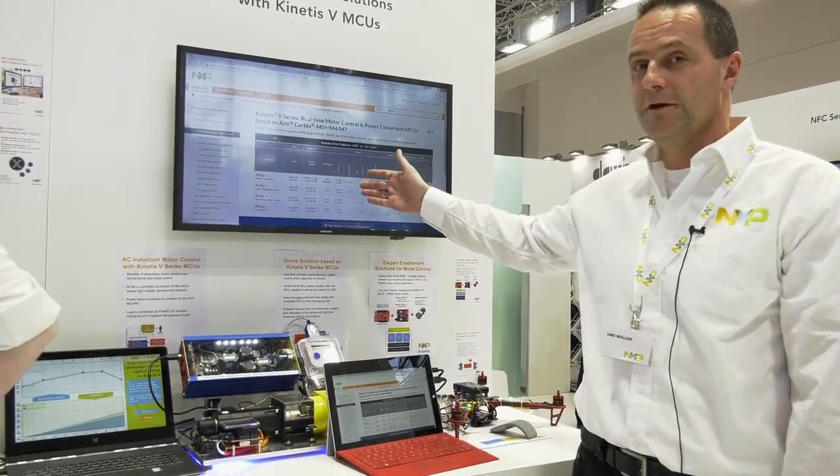Today I'd like to show you a short, brief overview of our fantastic Kinetis V Series Cortex M0 Plus, Cortex M4 and Cortex M7 microcontroller product portfolio, which can be seen here on the screen, where we have the entire short abbreviation list of all the feature set that's being provided by this powerful microcontroller family.